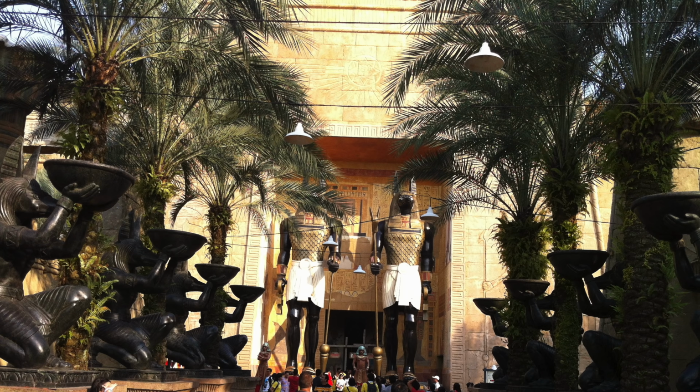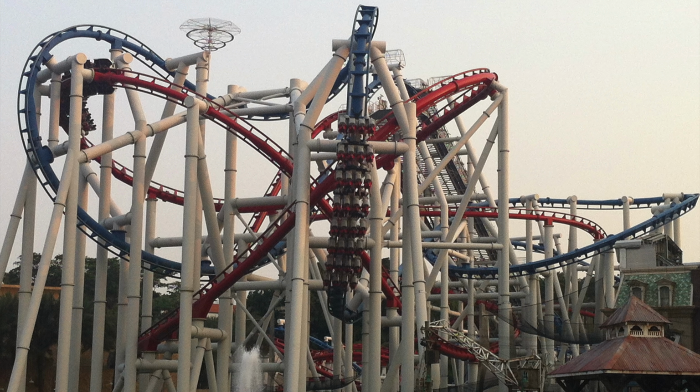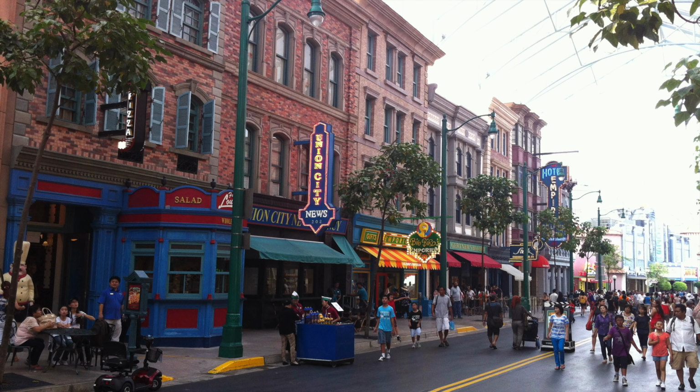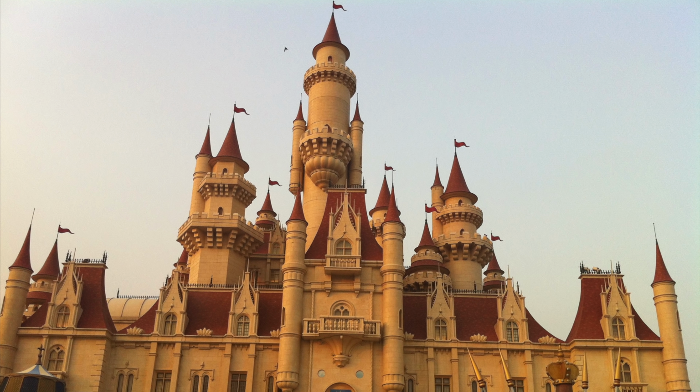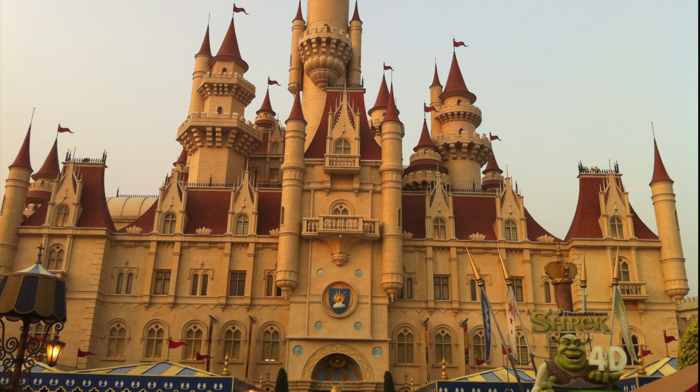Madagascar world is finished. Now we're going to the Pharaoh world, Transformers, and then the roller coasters. The architecture is also beautiful. They've replicated New York and of course Jurassic Park with some nice rides. Oh, and of course we can't forget Shrek.